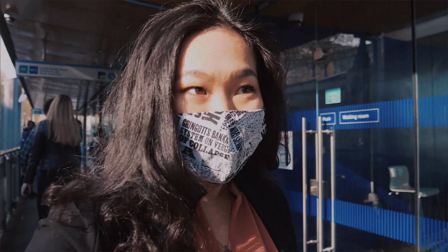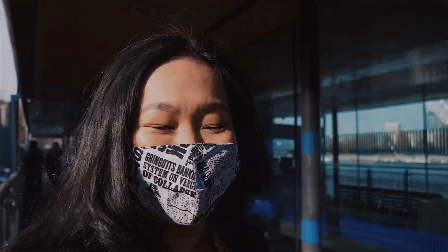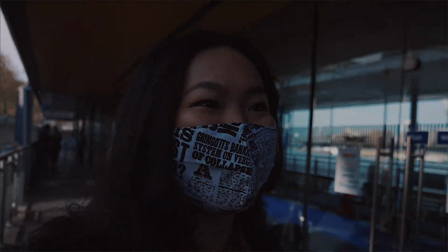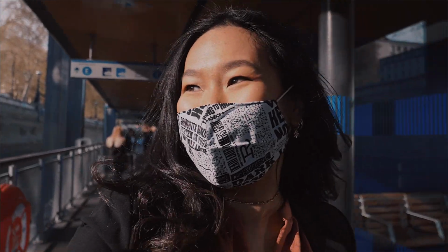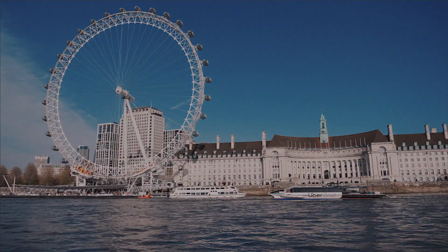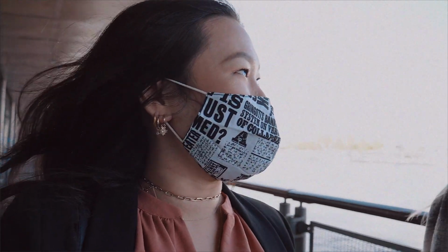In no time at all, we're now at Westminster, and I actually think this is my new favourite way of travelling around London, especially on a sunny day, because we get to see so many beautiful sights that you wouldn't have otherwise seen. Look at this. Whoa! It is just the best way of travelling around London.